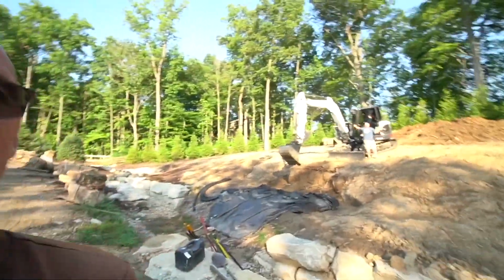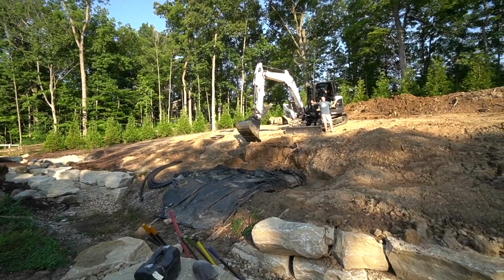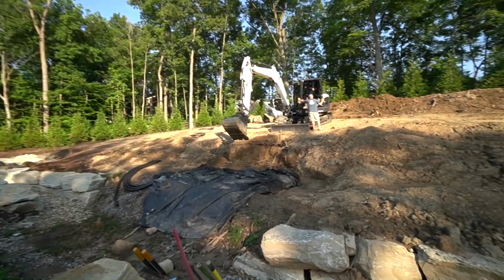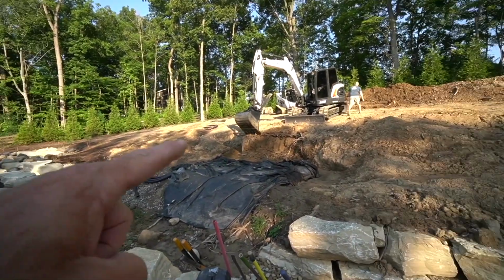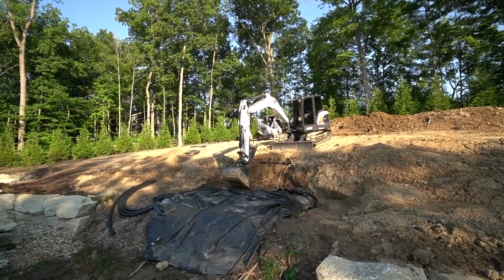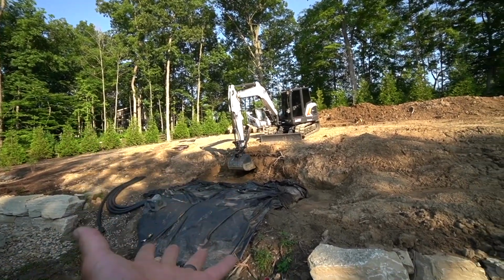Let me take you on a little walk through here. Tony and his team came in, put in a 3,000 gallon reservoir. That reservoir is installed. They did have a few heavy rains and it washed in a bunch of soil around the outside perimeter. Thankfully, he filled up the reservoir with water, so that gives enough ballast. That's going to have enough weight inside of it to keep those aqua blocks from popping up.